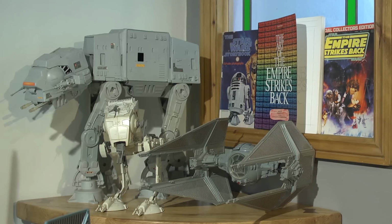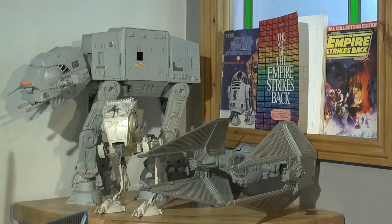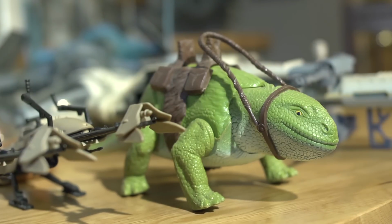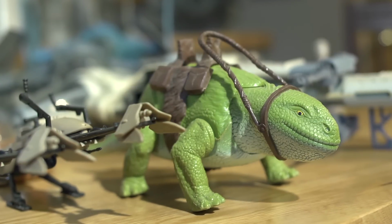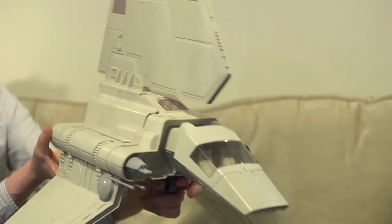It all started from a trip to Edinburgh where I bought a boxed AT-AT. The guy then said to me that you will collect from then on in, and I kind of dismissed it and said no, I wouldn't. But then it kind of grew and grew, and I now have quite a sizable collection. This is just a mere fraction of it.